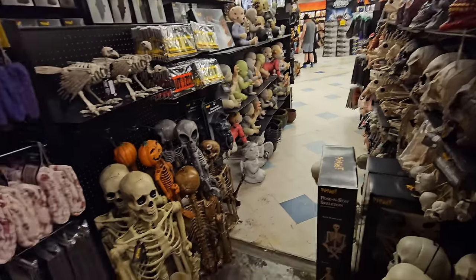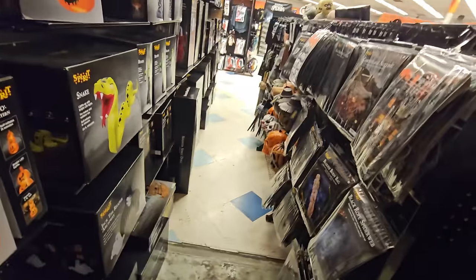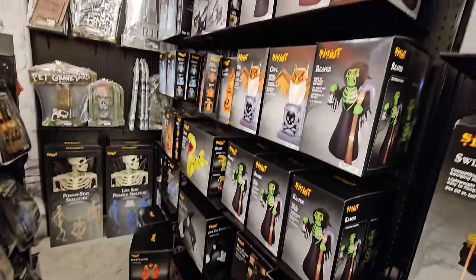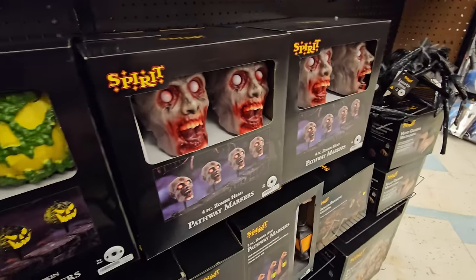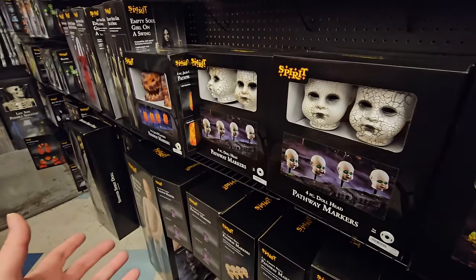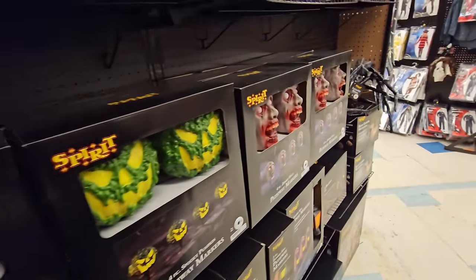All right, I'm easily getting caught up in all the other awesomeness around here. Let's try to keep it on track here and find some more Jason stuff. I know they don't have any inflatable Jasons, although it would be cool. At one point, they did have Jason pathway markers. Was that here or was that somewhere else? I know I've seen both Jason and Michael Myers, but I don't remember if it was here.